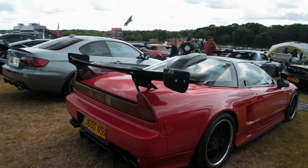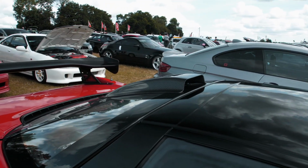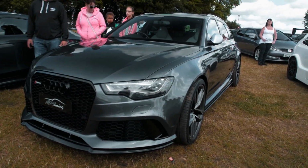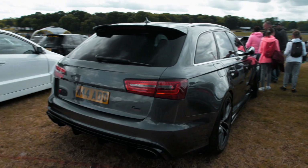Look at this. For the carbon scoop. This is my ultimate, I guess, family wagon. This is goals for me. RS6 Avant. They're just so sick. You can just fit all your stuff in them and they're so fast.